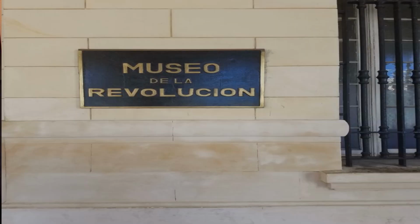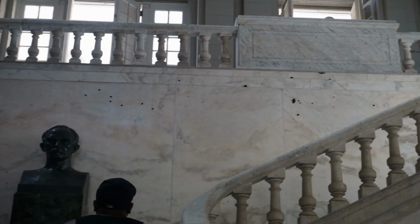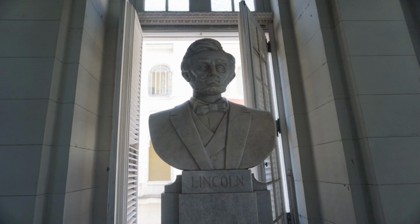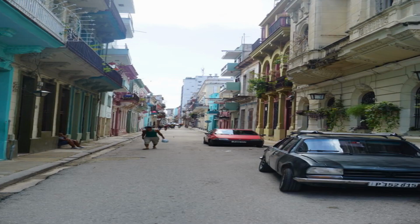To learn a little bit more about the history of Cuba, we visited Museo De La Revolucion, a museum which was once the presidential palace and is now dedicated to the revolution. That was a nice place to be. They have, I think, 2 to 3 floors with different articles. We spent maybe about 2 hours there, if I'm not mistaken.